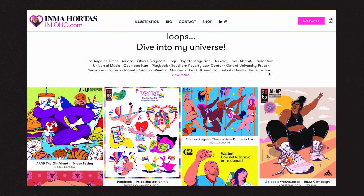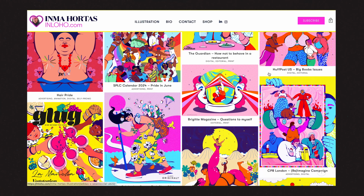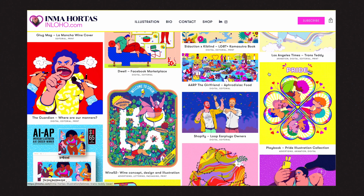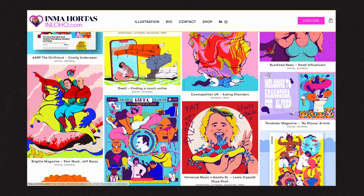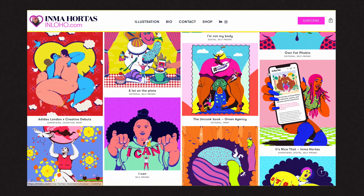Today I want to share 5 portfolio tips with you, and these are actually inspired by an illustrator called Inma, who is working in Spain. Now every time I look at Inma's website, I look around and I think, yeah, this is perfect. This is exactly what I would recommend anybody does. I think it's an ideal portfolio website.